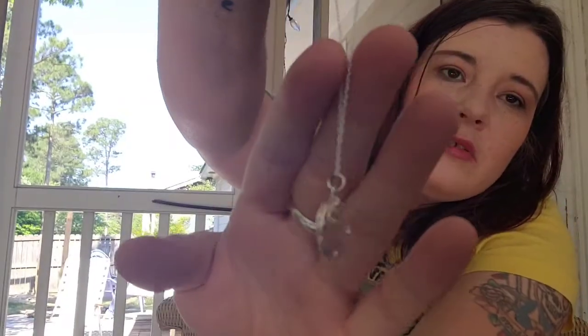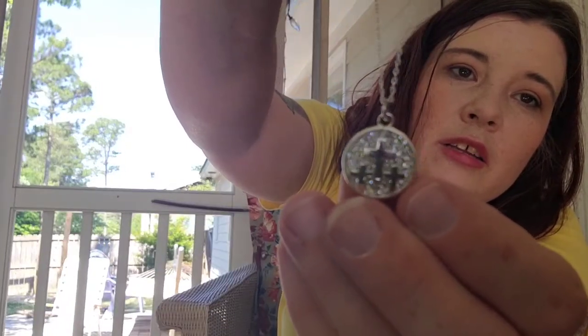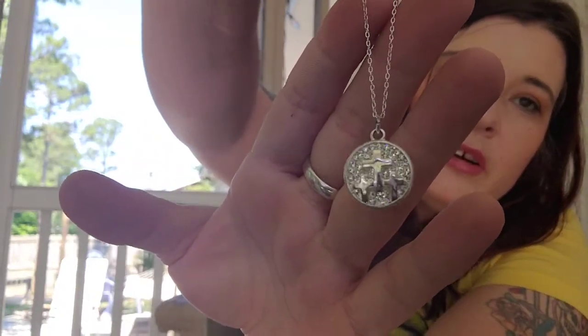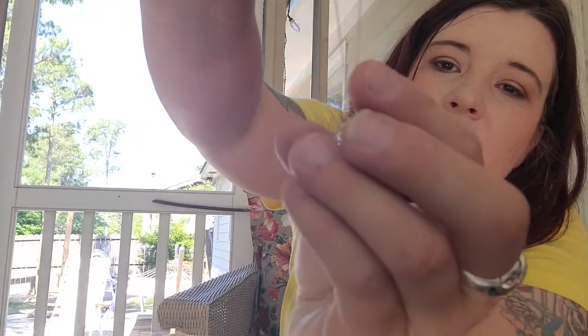So that's just a little silver dainty chain, and it's got some blinged out crosses. Three crosses, and then on the other side it says faith, hope, love. That's pretty. Somebody will like that.